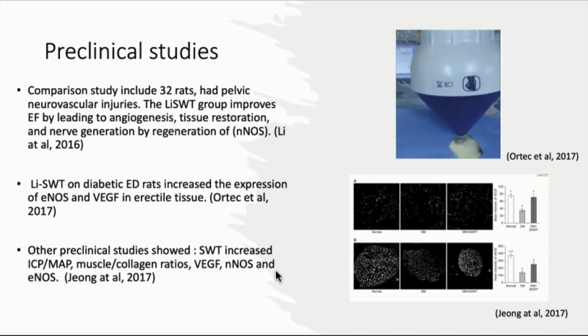In another study of rats with erectile dysfunction caused by diabetes, they found that after the shockwave, there is a significant increase in endothelial nitric oxide synthase and vascular endothelial growth factors. Other studies also showed an increase in the ICP (intracavernous pressure) to mean arterial pressure ratio, and an increase in smooth muscle. The thing is, with those preclinical studies, the damage or trauma to the neurovascular system causing ED happened acutely and was treated at the same time.